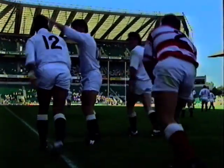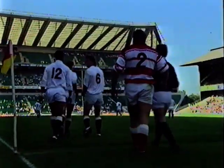So the end of a fairly long, extended period of frustration. 12 minutes of the second half before a first score of the period. It takes so many Soviet defenders to stop it here that there's bound to be an overlap. Great little touch by Rob Andrew. That's more like it. Excellent timing of the pass by Will Carling, and Guscott in the clear. That's far more like it.